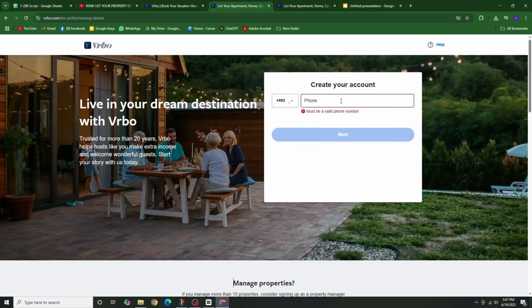From there, you'll need to verify your phone number and upload images of your property. Just follow the on-screen prompts. They'll walk you through the final steps. And that's it. Your property is now listed on VRBO and ready to welcome guests.